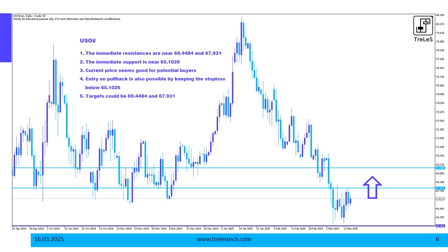A pullback entry is also an option with a stop loss placed below 65.1026. As for our target, we are looking at 69.4484 and 67.931.